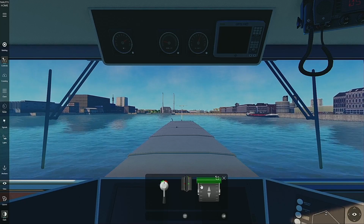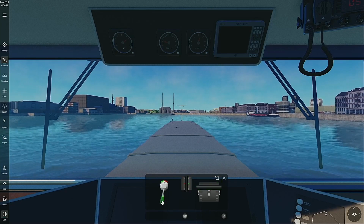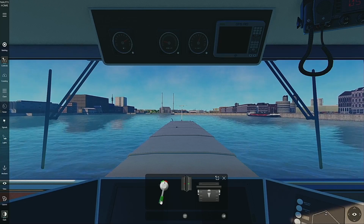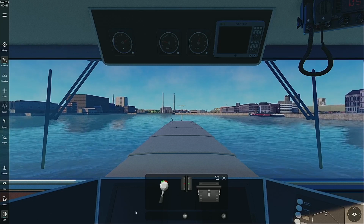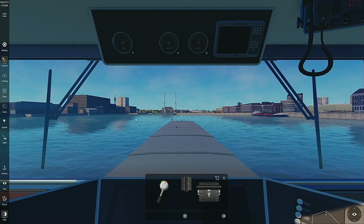We don't have any anchors. I'm actually not gonna go full blast. That is kind of scary, but we're gonna start to turn towards the port side. This is our starboard side, this is our port side, and we're gonna just start to turn here because we got to get out and around this.